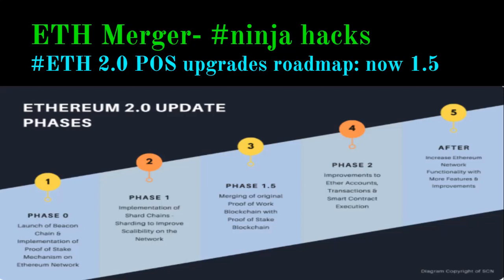Currently, this is just a roadmap timeline from phase 0 to completion. We are currently in step 3, phase 1.5, where we're going from proof of work to proof of stake blockchains. We've had the 0 to 1, the beacon chain and the smart contracts initiated. Then we had the shard chains, and now in phase 2 further on, we will have more of what we had before here, the data availability sharding and the sharding of the chains, and then finally the execution layer sharding.